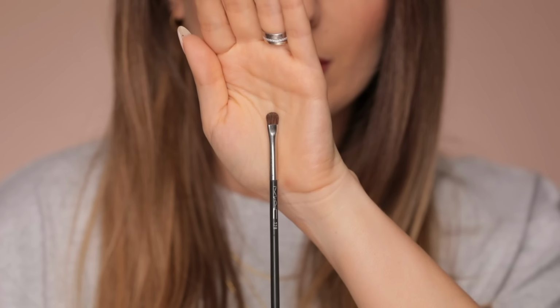A very similar brush to this Hakuhodo one is the MAC 228 brush. I think this is marketed as a lip brush, but again, it's great for detail. It's exactly the same shape as this one. It's not as good as this. I feel like this Hakuhodo just grabs, like I told you, it really grabs the eyeshadow and places it wherever you want.